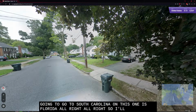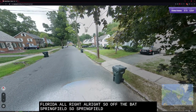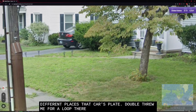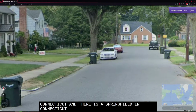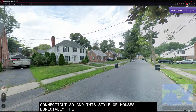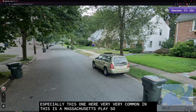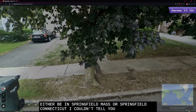All right. So off the bat, Springfield. So Springfield could be a couple different places. That car's plate got doubled. Threw me for a loop there. That looks like a Connecticut, and there is a Springfield in Connecticut. And this style of houses, especially this one here, very, very common in, this is a Massachusetts plate. So we could either be in Springfield, Mass, or Springfield, Connecticut. I couldn't tell you which one it is.